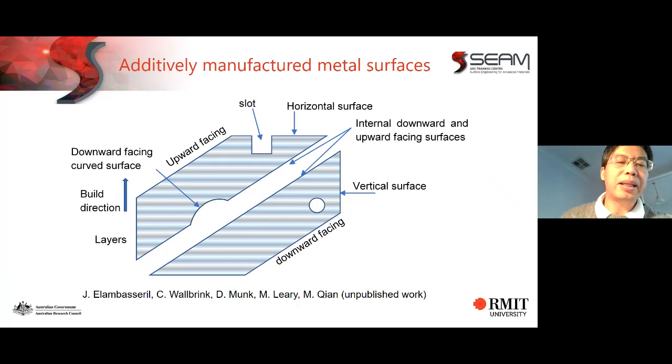So having discussed the surfaces we have on the real part, in building the metal part by additive manufacturing, we have all these different types of surfaces. We have the vertical one, we have the internal one, we have the slot. The horizontal one normally is limited. As mentioned earlier, we don't have too many horizontal surfaces. We have the upward facing surface, we have the downward facing surface, and also we have the internal downward facing curved surface. And that would be the build direction.